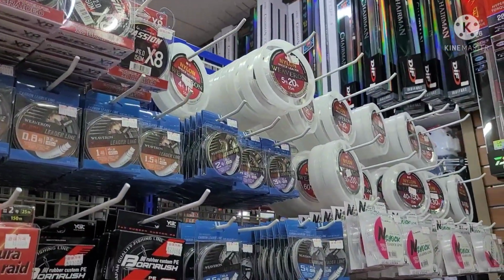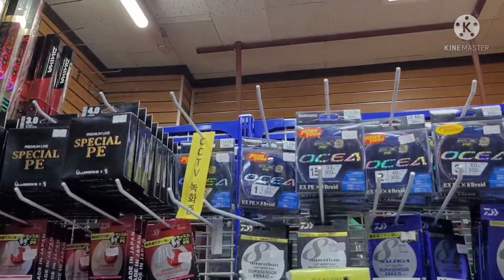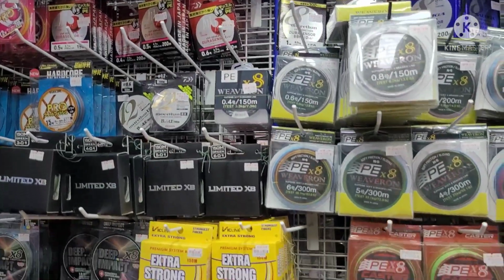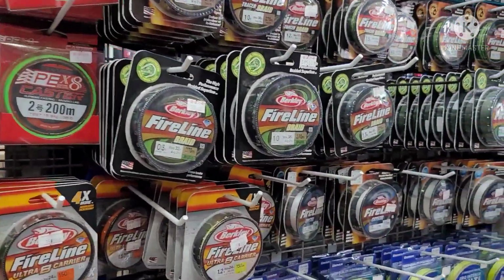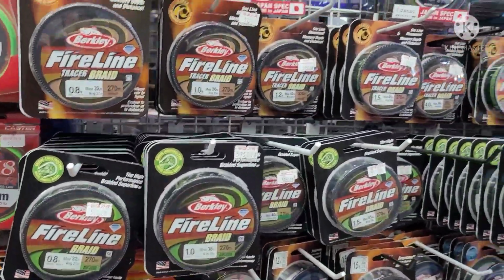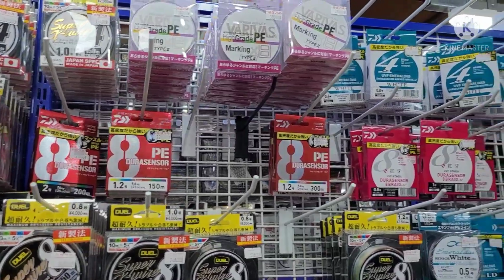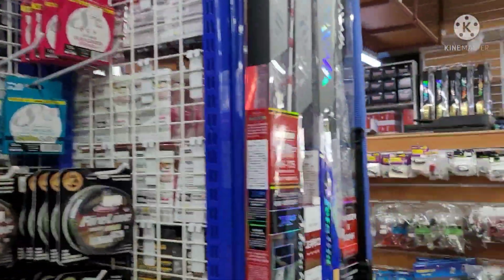Shock leaders. And more braid. This is more ocean braid, looks like. Various different Japanese makes. And then over here we have some Fireline, stuff that you're probably familiar with. Okay, they have a whole downstairs, which is really for the bass.